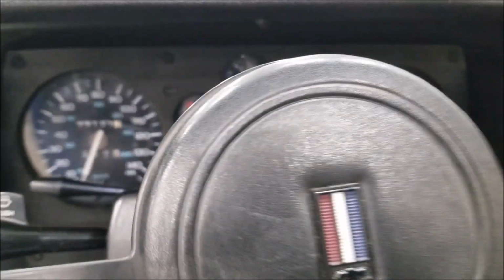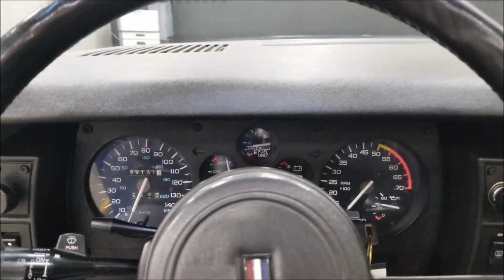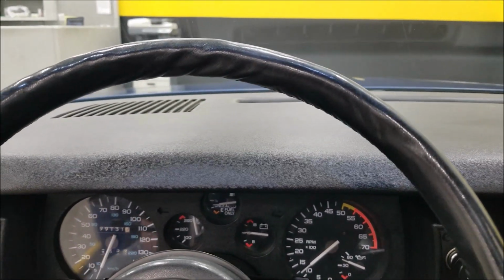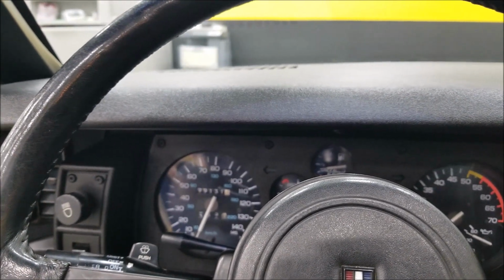Alright, let's fire this one up. Nice sounding car. Alright, I want to tell you a little something else about these. And if you know the Camaros at all, you're going to know what I'm talking about.